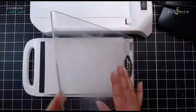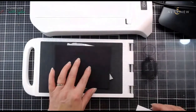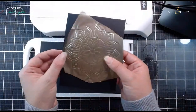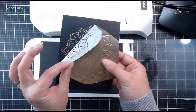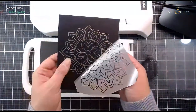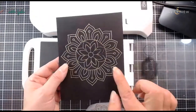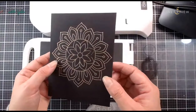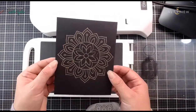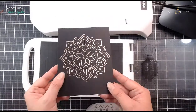Okay, so we will check this. Okay, I'm not thinking I put enough shims on, but we'll see. Okay, so I maybe should have put one more of my shims on just to get that perfect, but you can see just how pretty that is there. No worries, Mara. Just look how pretty it is.